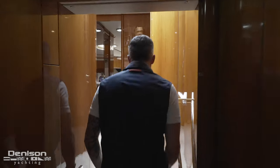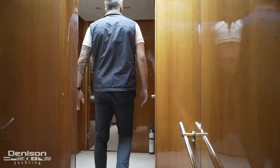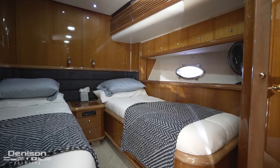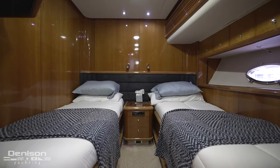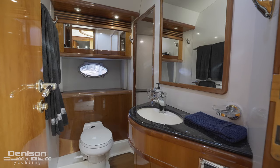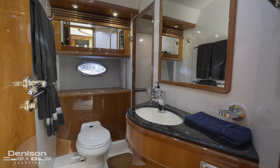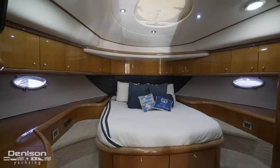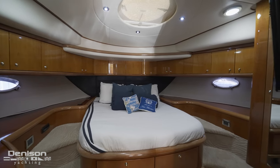The second twin cabin is forward in the lower companionway and to starboard. The biggest difference between this cabin and the others is it has a Jack and Jill entrance into the shared ensuite that doubles as the dayhead. Continuing forward brings us into the sleeping accommodation featuring an aft-facing queen berth surrounded by storage.